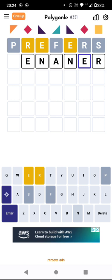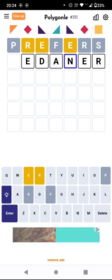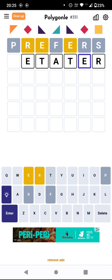N is a possibility? No. Let's go back to putting D's here. No, I don't like that either. What is this letter going to be then? I'm aware that it doesn't have to be the A there. Oh, this is not quite as easy as I anticipated once I got those E's in the right place.